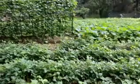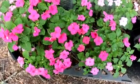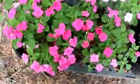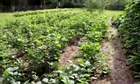And the beans, they're Blue Lake pole beans. Just thought I'd give you a little beauty shot here of the impatiens that are in big pots at the end of the garden. This is our peas, our cream 12s.